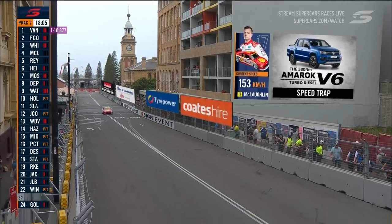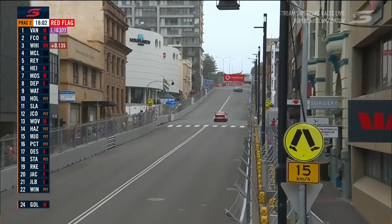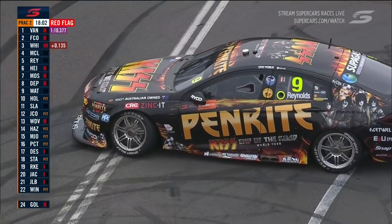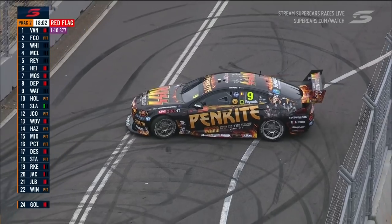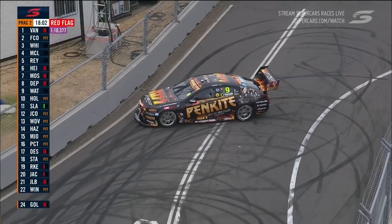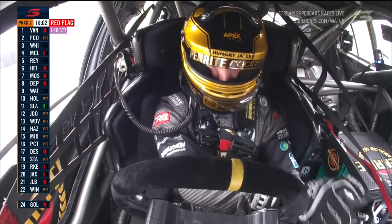Bit of radio intel for Scott in the background just to tell him about the traffic down there at turn one, and they'll bring him in and potentially put those tyres on. So David's doing a 19-point turn down there, and in fact now they've gone red flag for him. Now, because this is practice and not qualifying, it doesn't have any consequences, but in qualifying it would.